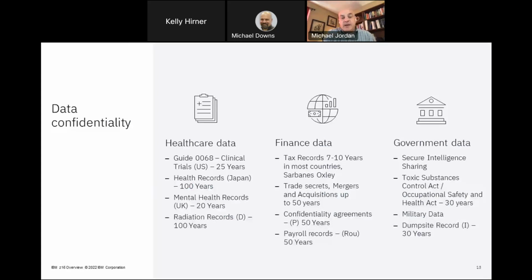When we look at data, what's the life cycle and lifespan of data? If you look across different industries, for healthcare, for example, there's requirements for data to exist for 25 years. Health records in Japan need to last for 100 years. Radiation records, 100 years. For financial services, tax records on the shorter end, 7 to 10 years. But then we have trade secrets and things like mortgages where they need to last for multiple decades. Government data. I think the most interesting thing that I've learned in this process is that war records actually have to last for 85 years, right? So when you start looking at how long data has value, the reality is, we really need to start looking at this today.